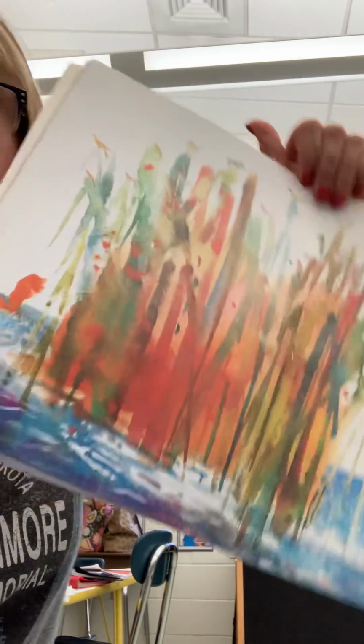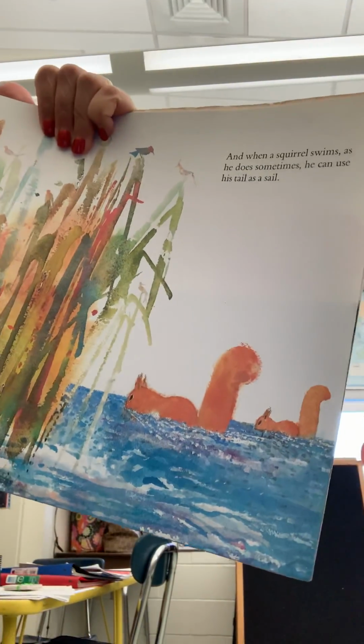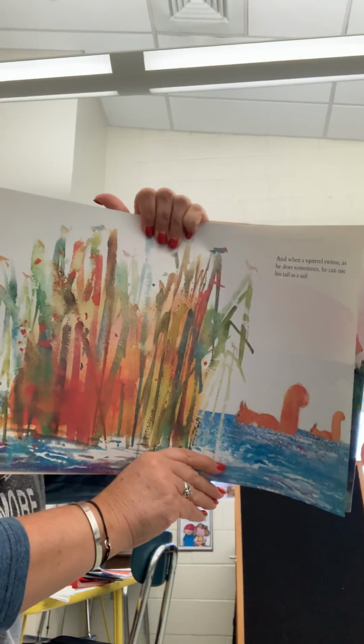Look at the squirrel. I didn't know they go in the water. Here's one in the water over here too. And when a squirrel swims, as he does sometimes, he can use his tail as a sail. So he sticks his tail up like a sail.